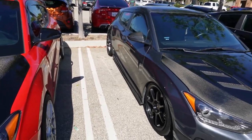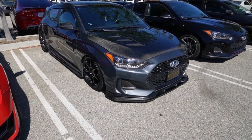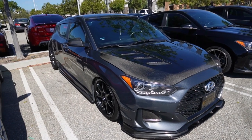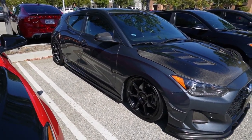And then this, another one, super low. Carbon fiber hood, carbon fiber lip, just looking all sorts of nice and clean. Loving the NK wheels.